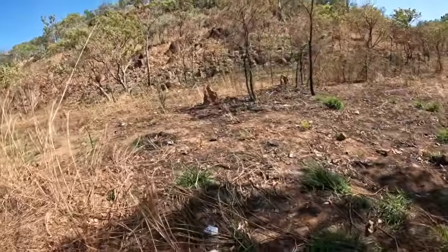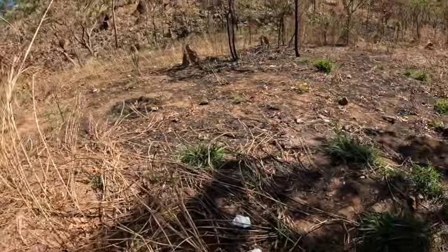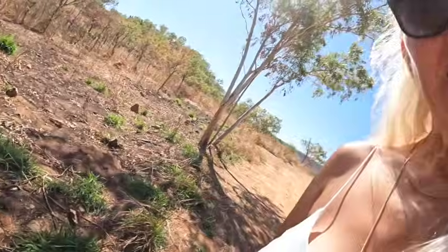Another dirty nappy by the side of the road. Seems like people with little kids don't know how to dispose of disposable nappies correctly, because this is not how you dispose of disposable nappies. I don't know how many we've seen, and we're only just onto the Gibb. It's like, pick your shit up, literally. Pick it up and take it with you. Don't be feral. End of rant.